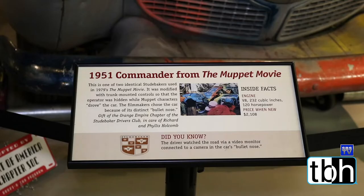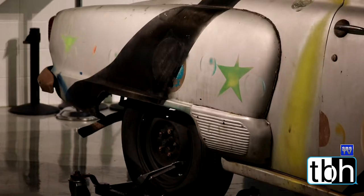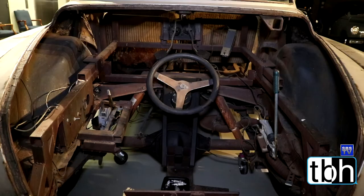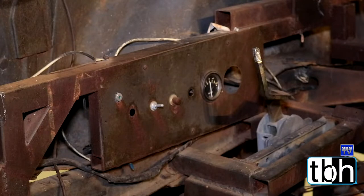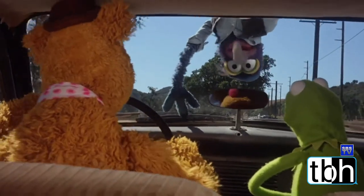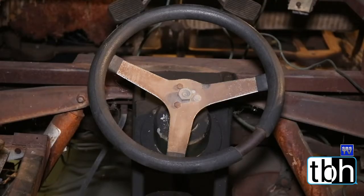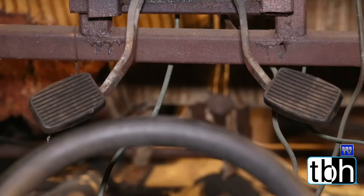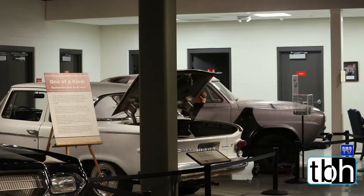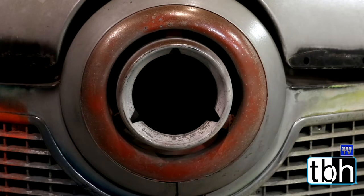It is a 1951 Studebaker Commander. You can see it's seen better days, right? But it is the original car used in the movie. This car required major modifications to create the illusion of the Muppets driving it. Somebody would operate it from the trunk. There is a steering wheel set up, and the person would be crouched in the trunk, with a camera set inside the bullet nose in the front, allowing them to see where they were going via a small monitor in the trunk.